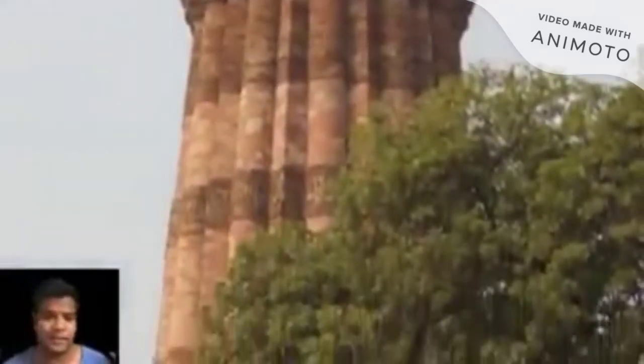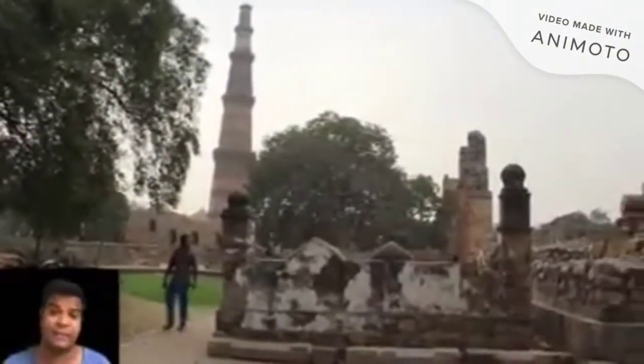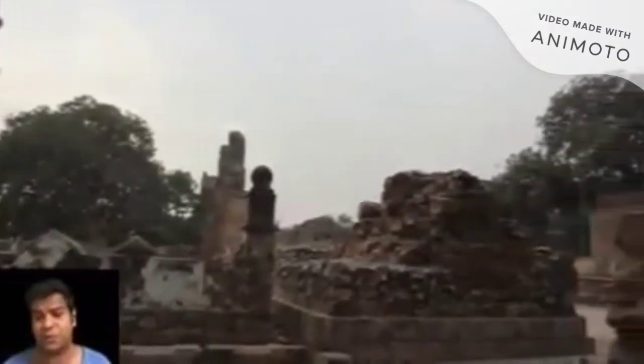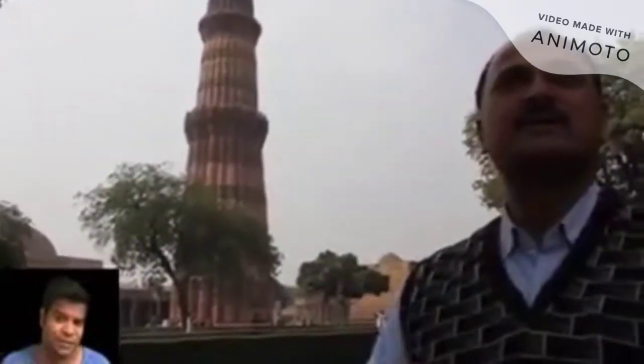Other flimsy reasons like this was built as a watchtower are nonsense because Qutb-ud-din never built a fort anywhere in this area. In fact, he lived in Lahore, which is more than 250 miles away. Not to mention that watchtowers don't have to be superbly decorated and covered with verses of Quran. In fact, most of the tourists who visit this site are completely unsatisfied with these explanations as to why the Qutb Minar was built. To this day, the question of why Qutb Minar was built is quite popular on Google.